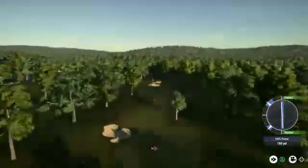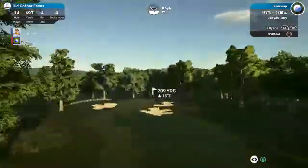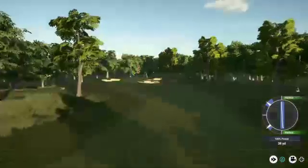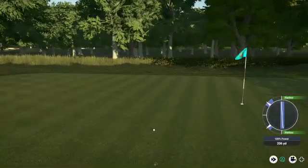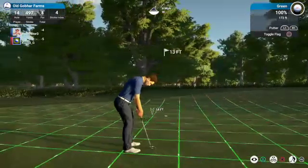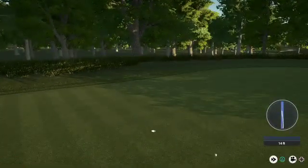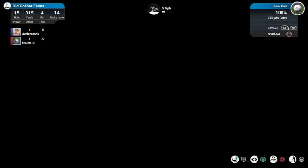And just a powerful drive here. And from here, about 210 yards to the pin. Looks like the hybrid is on display here. About 13 feet away. And that one will go for birdie. And after that hole, nothing changes in the standings for them. Still in second place.